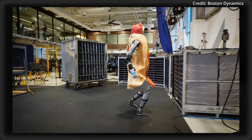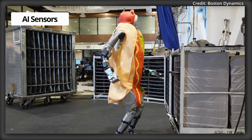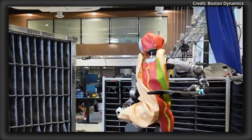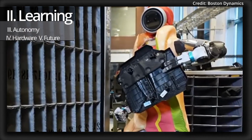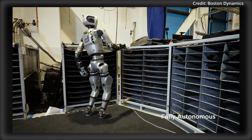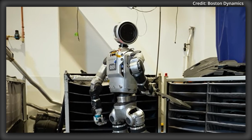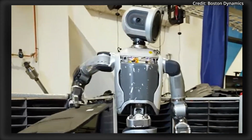For example, in the demo, the robot receives a list of bin locations and uses its sensors plus artificial intelligence to locate them, then manipulates its body and arms while using its three-fingered hands to relocate the parts. But an even more important feature of the new Atlas robot is its ability to adapt in real time. For example, when a part is initially positioned too high, Atlas encounters resistance. It then recalibrates, adjusts the part's orientation, and successfully places it, showcasing its problem-solving skills and autonomy.